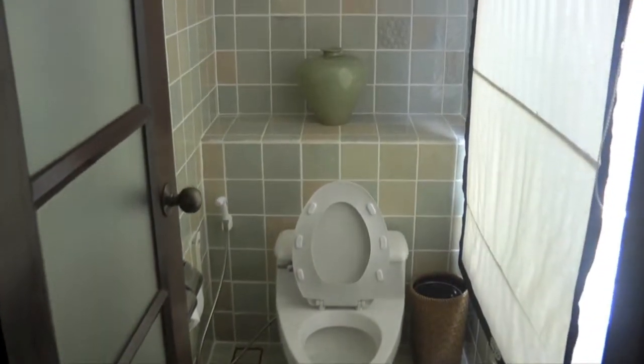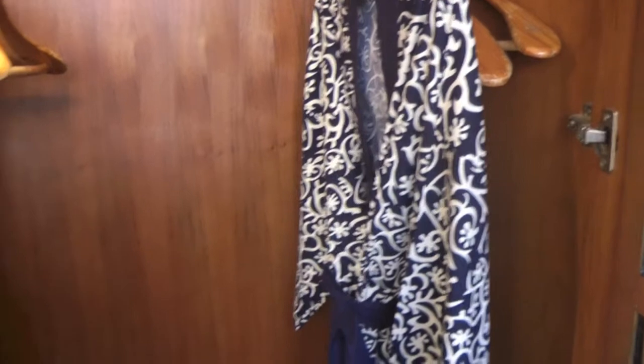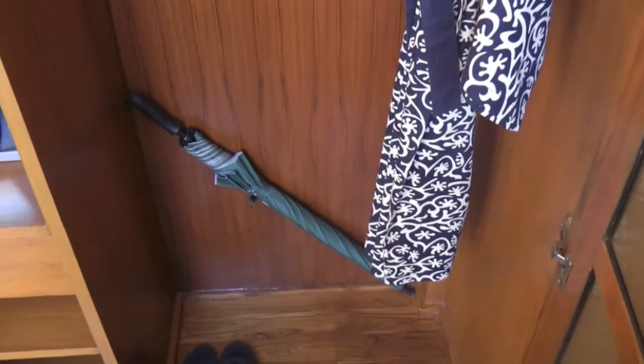So the separate toilet compartment here. Well, it's not really access, but it's a view out towards the garden if you want it from the toilet area. And then another case for the wet towels and all that. Each one with a different pattern for the bathrobe, as well as a bag which they give you. And I would expect that if you took this bag, that you will be charged for it. It can possibly be complimentary. Slippers, which you need to go out to the pool area, and an umbrella.